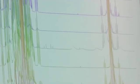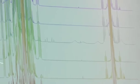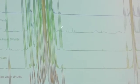If you have Bailey's Irish cream, these fat lumps are the fat in the cream. So you could quantify that if you wanted to. I think this is probably a preservative. It's citrate, so it's probably in there as a preservative.